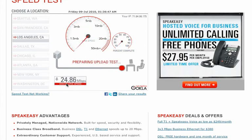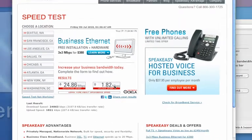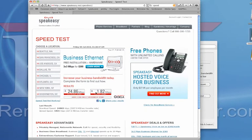My download speed is 24.86 megabytes per second. Upload speed is testing right now. That's probably more important, the upload speed, and it's 1.82 megabytes per second. So it's a pretty fast internet connection as far as download speed and upload speed.